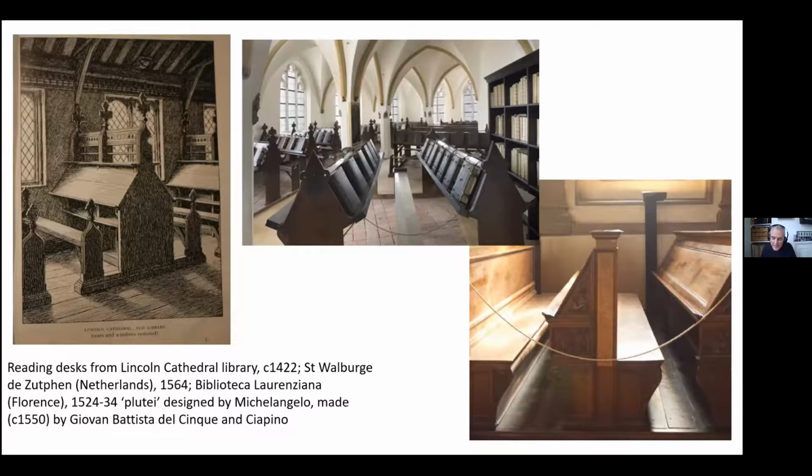A full survey of medieval furniture associated with books and study is far beyond the scope of this paper, but three basic types can be described in brief.